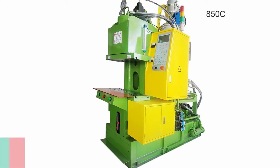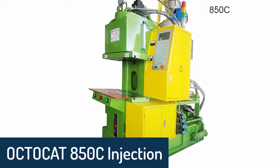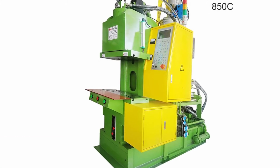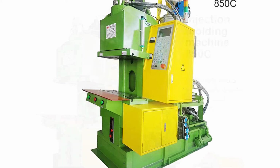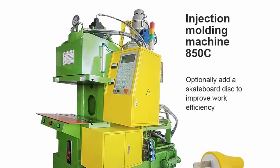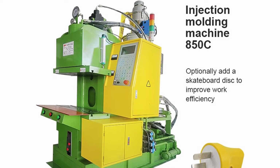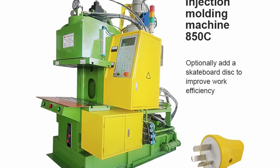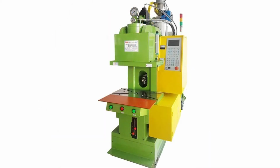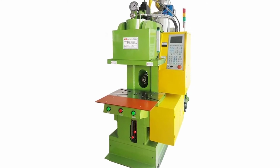Number 5. OCTOCAT 850C Injection Molding Machine. The OCTOCAT 850C Injection Molding Machine is innovatively designed and developed by our company. It adopts a new type design, which has an advanced modular structure and good adaptability to environmental conditions. It is easy to install and has a high degree of automation. This injection molding machine can produce plastic products with good accuracy, high efficiency, and energy conservation.